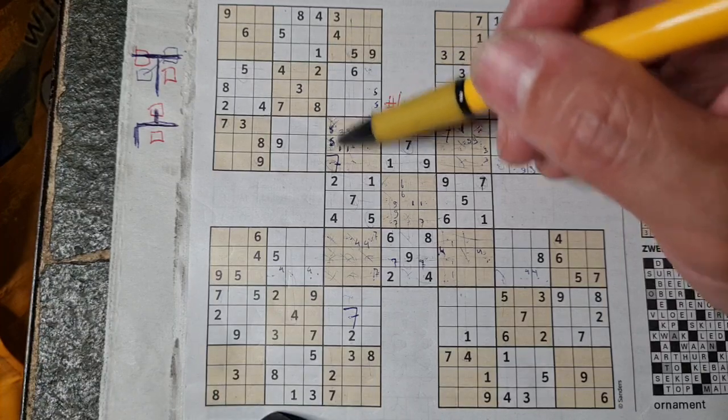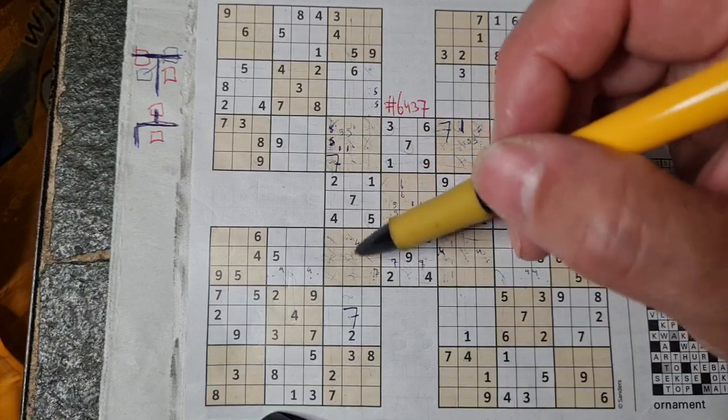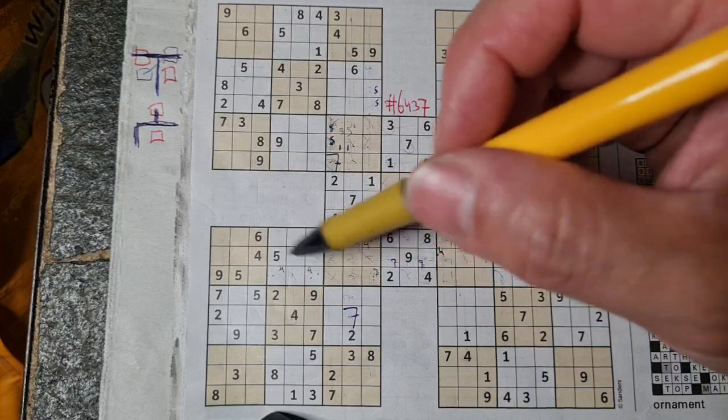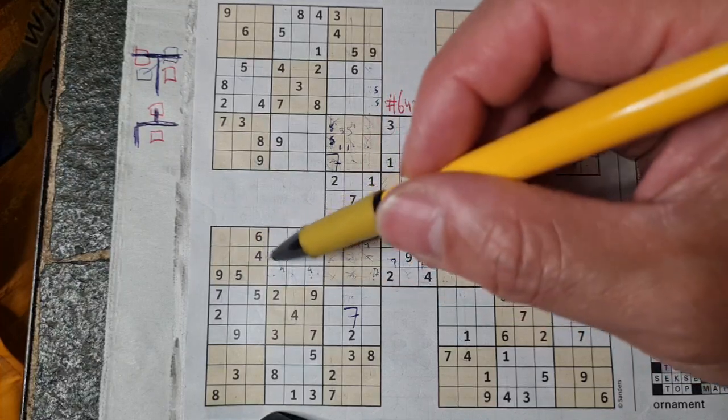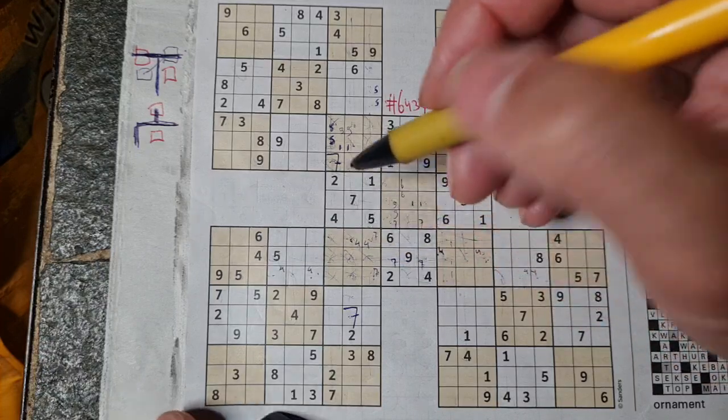5 in one of those two boxes in this column, 5 in the third column, so the column between. The only 3 places left for the 5 should be here, here, or there. We see here 5 in this row, no 5 there. Here 5 in the row above, so no 5 there. Only place left for the 5 should be there.